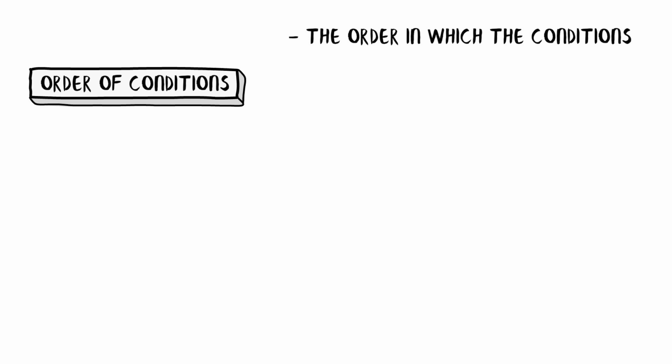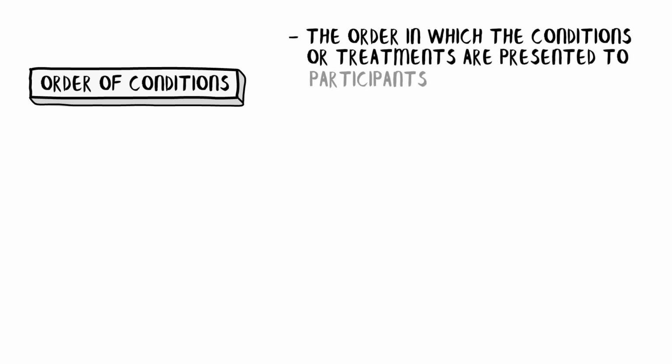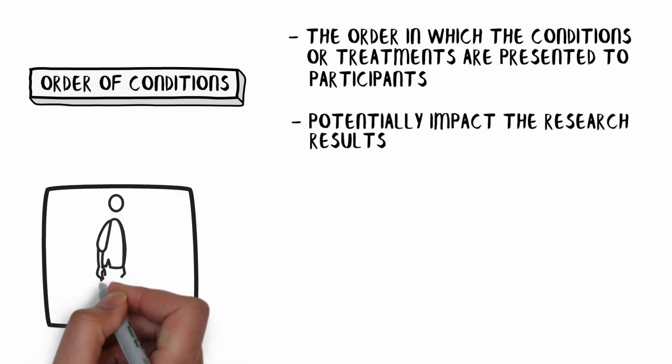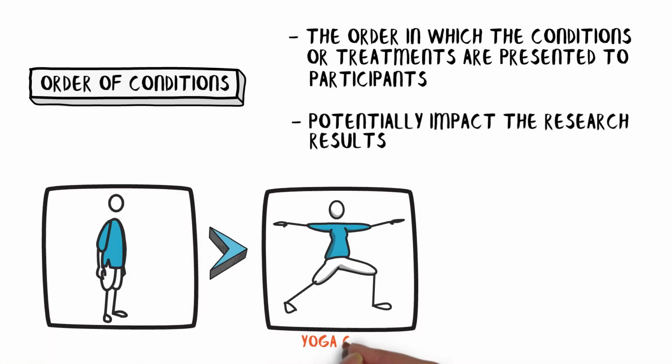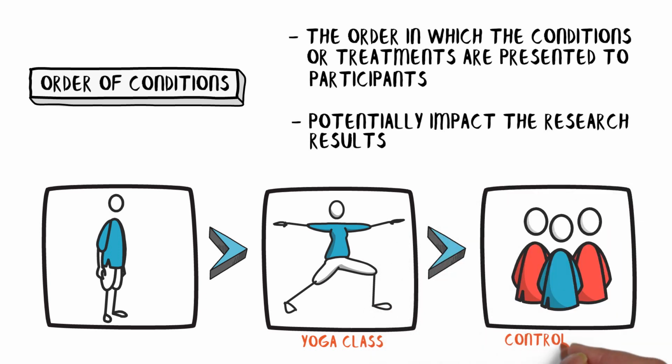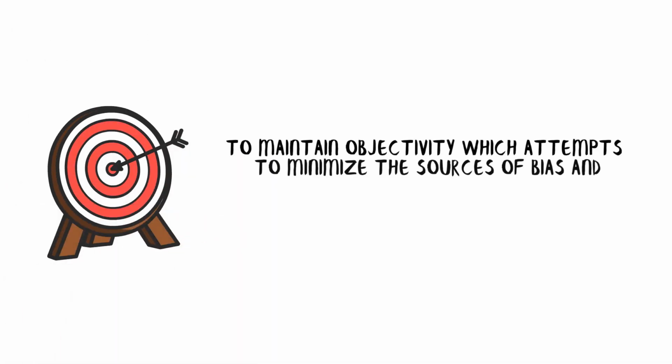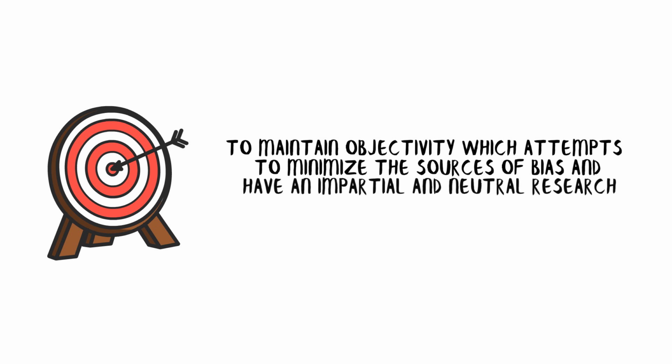The order of conditions refers to the order in which the conditions or treatments are presented to participants. The order of conditions can potentially impact the research results. For example, if the participants were in the yoga class and then were placed in the control group, this might alter their input into the results. The goal for a researcher is to maintain objectivity, which attempts to minimize the sources of bias and have an impartial and neutral research process.